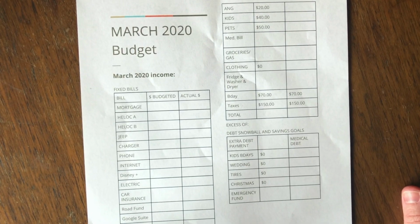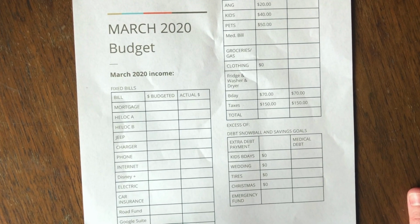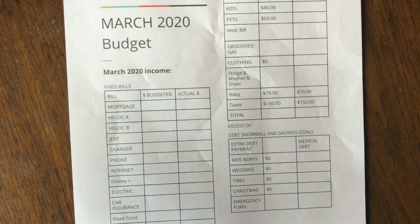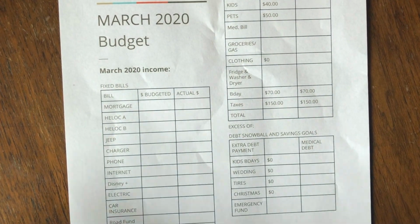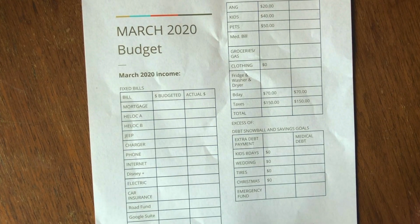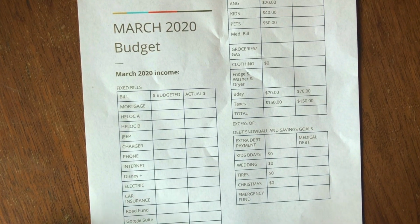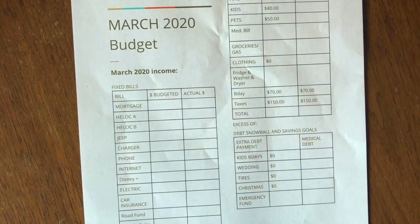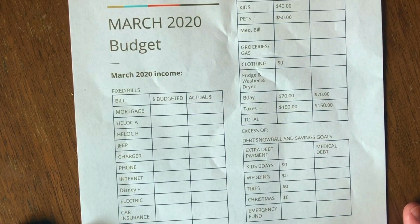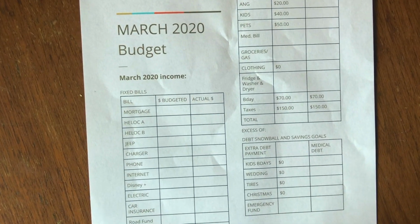Today, I am going to show you my budgeting worksheet as well as all of our budgeting categories that are current right now. Each month they change up a little bit. If you'd like to see an April, May, June budget worksheet and how it switches up, let me know in the comments below. But this is typically what I use every single month to create our budget.